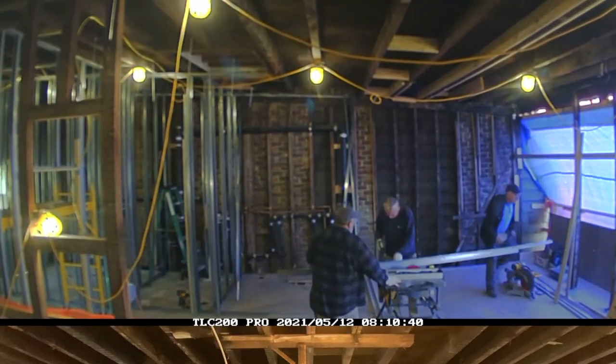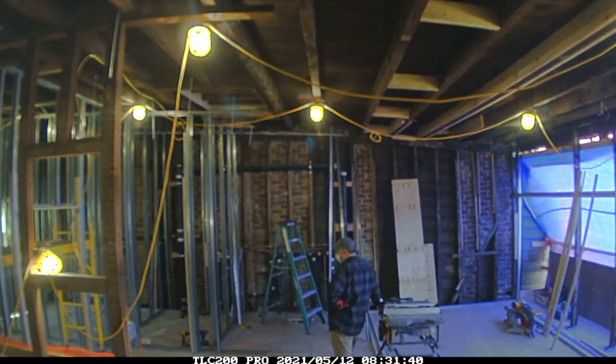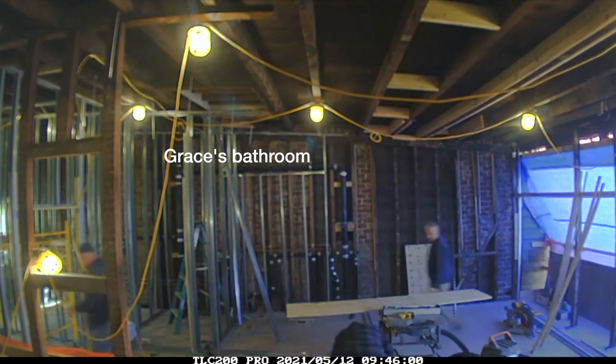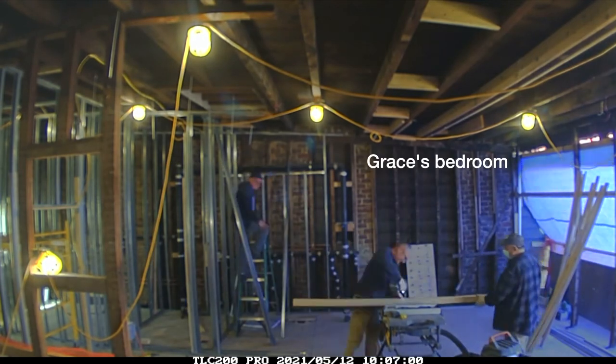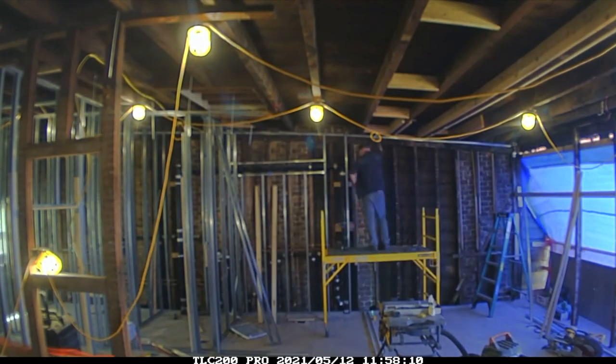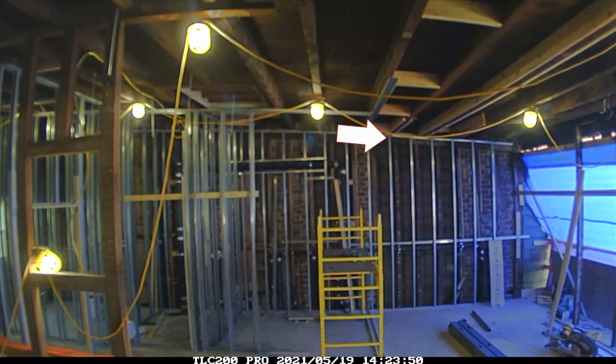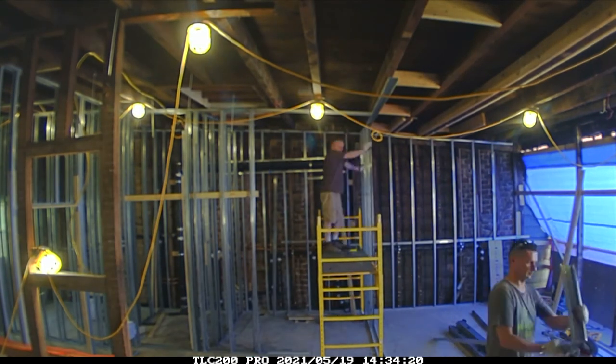The next week, our crew has moved upstairs and has begun powering through the 3 bedrooms. Here, they're framing out our daughter's bathroom against the far wall, then continuing into her bedroom. Take a look at the top edge of the framing, and you can easily see the slope of our roof. Our ceilings will be level, of course, but lower here.